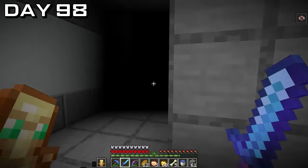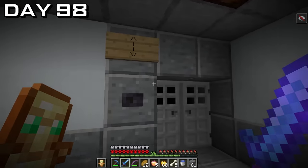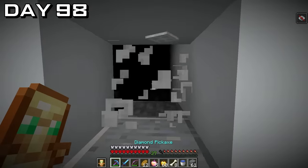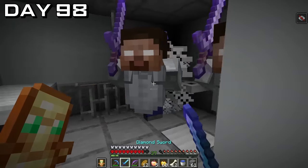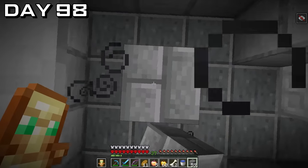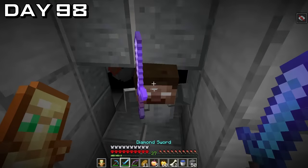What is this? Well, I'm guessing I'm not done yet. Oh, this is an elevator? This is an elevator. I don't think it works, though. I'm so lost. What is happening? Okay, let's head back to the elevator. Maybe I can go upstairs or something. Find my escape. Oh, here we go. Some more Hero Brians.